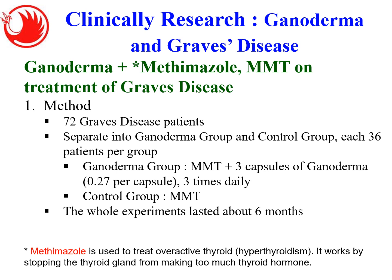Okay, so they gave the experiment a span of about 6 months, continuing the same dosage, allowing for a comprehensive assessment of the long-term effect and efficacy of Ganoderma and MMT. That's why it takes 6 months. So the participants in the Ganoderma group follow a strict regimen of using the drug in conjunction with the 3 daily dosages.